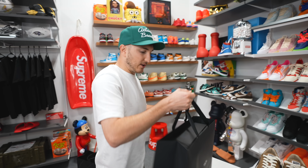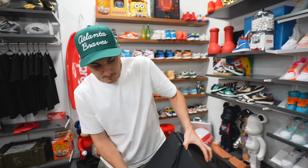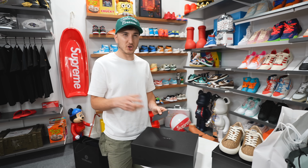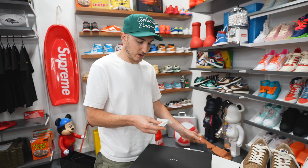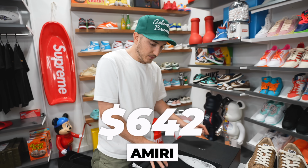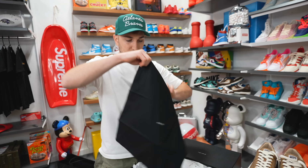Next store I went to was Amiri, who had a lot of good stuff, a lot of good options. This shoe, I immediately was like, dang, I really like these. And they also had like a chunkier skate shoe. So these ones came out to $642 after tax. Pull these out. Again, you get a dust bag here, pretty nice dust bag.